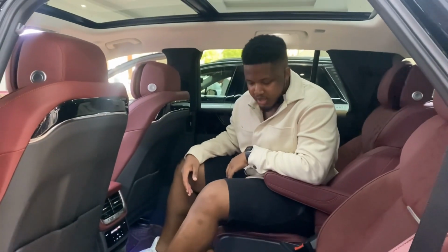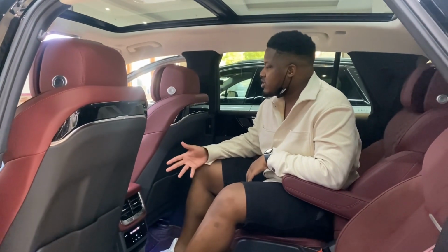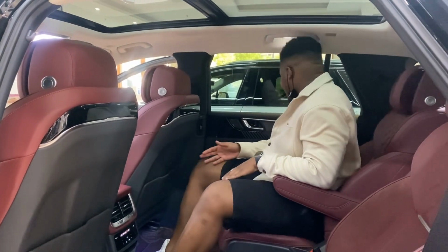And what else can I say about this car? I just love it. I just love this car. I want to buy it right now.